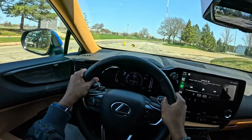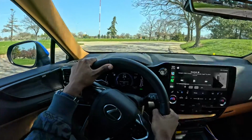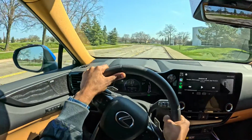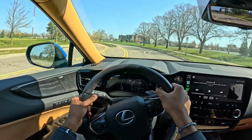One thing I can definitively say about the NX, it is not going to be as supple of a ride as the RX. You can hear a little bit more road noise. It's not as comfortable as the RX. Still comfortable, but it's not what I expected.